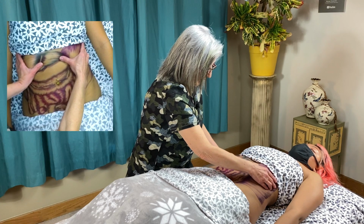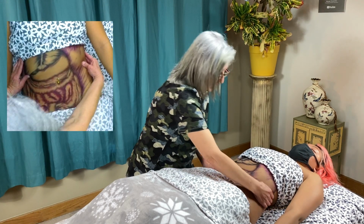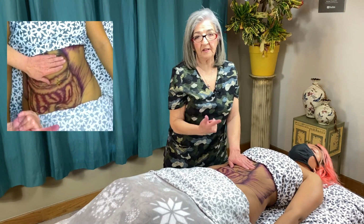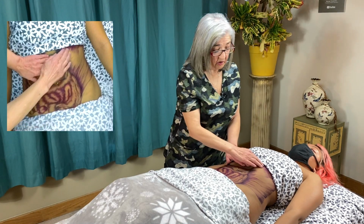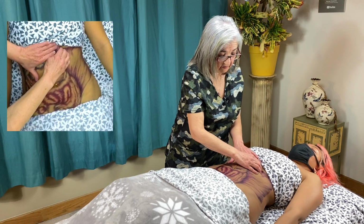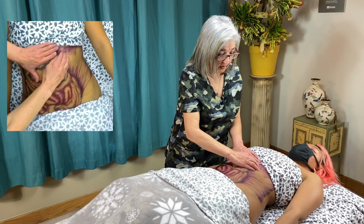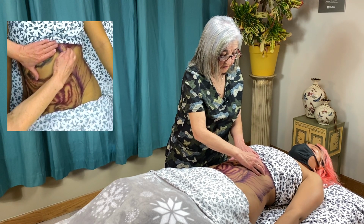You want to come down the diaphragm right here, all around the rib cage. If people have asthma or they've been coughing, you've got to work the intercostal muscles really very specifically here, where you just take your finger pads and work each of the intercostals.